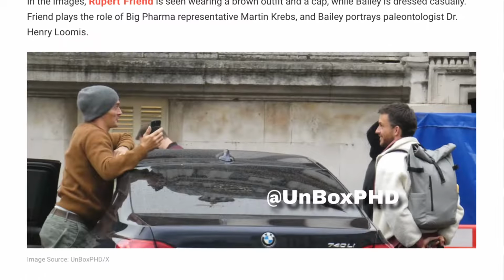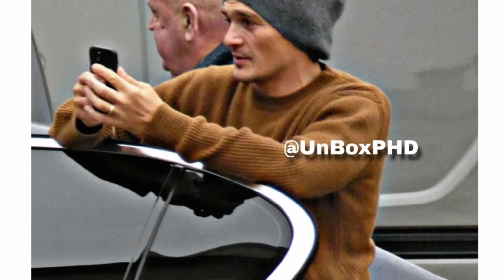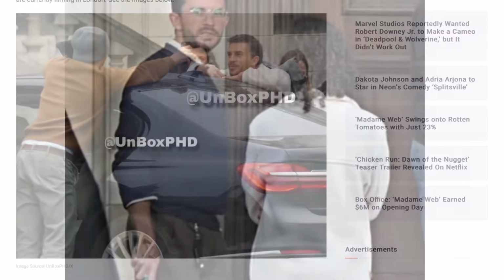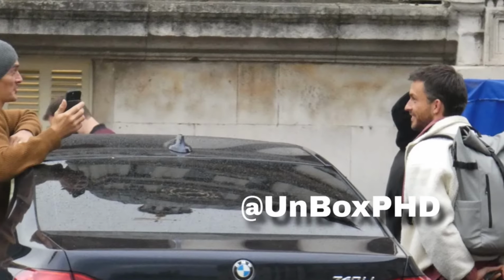But you know, the other photos that we have come with a pretty interesting look at Rupert Friend's character, who is supposed to be a pharmaceutical guy, and he's here talking to Dr. Loomis. Now, this scene I have a little less of an idea on what's happening. He could be trying to convince Loomis to go on the expedition because the drug or whatever medical project they can develop will end up saving a lot of human lives, but it could literally be anything. We don't really have much context for this yet.